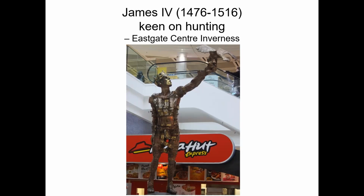One of the interesting things is, why did some of these forests actually survive? So much was lost, and yet we have these wee scraps. This is in Inverness. You've probably seen the statue. James IV, he was very keen on hunting. And that seems to be one of the reasons how these forests survived through the medieval time, because they were used as hunting sites. He was very keen on falconry, apparently, but not pizza.